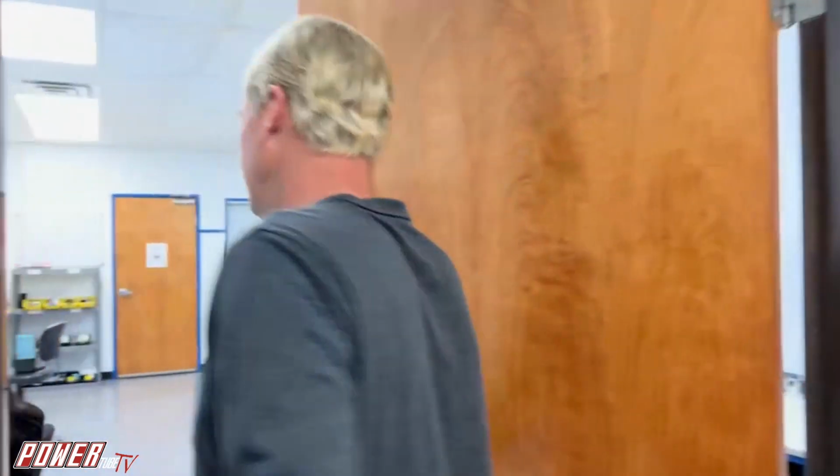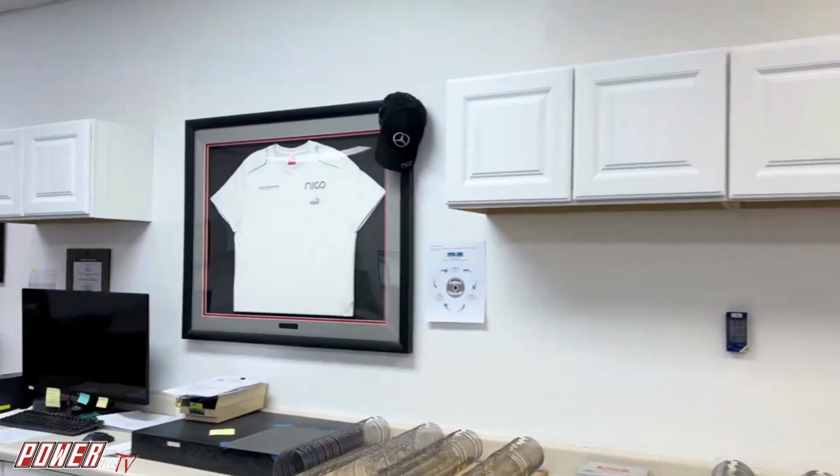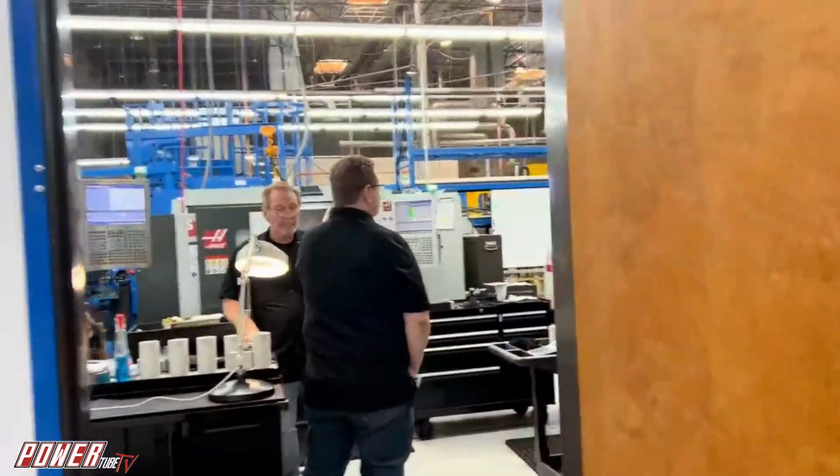Let's walk through the inspection room. You're not going to zoom in on anything. Nothing. We'll walk through. This is top secret. If I start showing rings from something top secret, you just jump in front of the camera. So we'll just take a walk through here. Everything gets inspected in this room. But we're going to go out to the manufacturing floor and see what's going on out here.